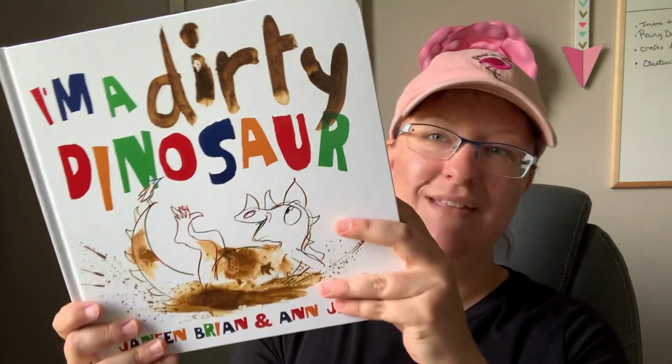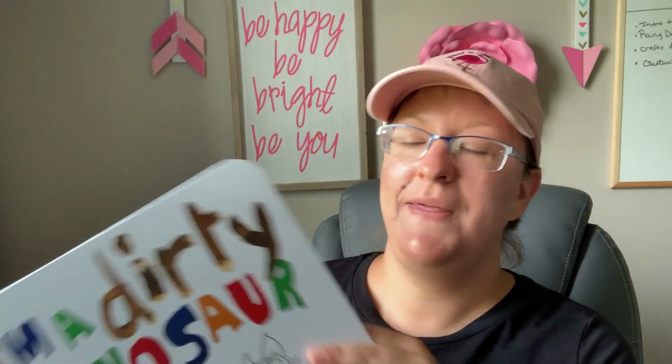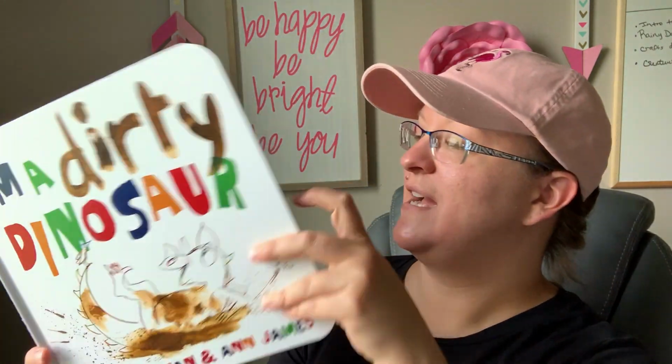This one here is another one of my daughter's favorites. We read this three times last night already. It's called I'm a Dirty Dinosaur. And there's a whole series of books in this one too. So this is the Dirty Dinosaur one.